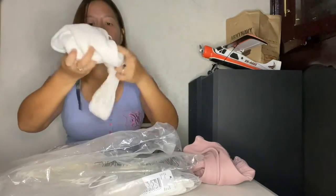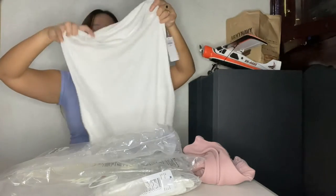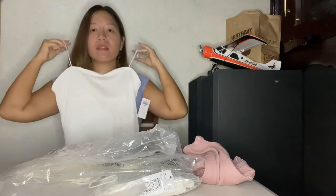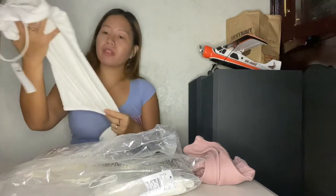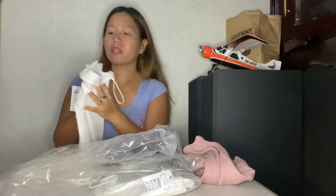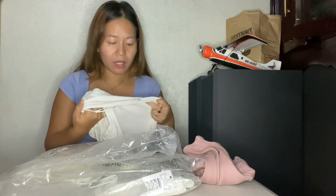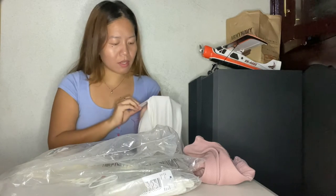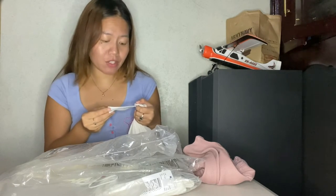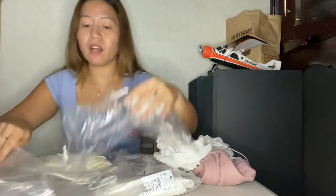Next thing that I got is from Hollister, and it's large. Ooh, I think it's too big for me. Well, I don't want to return it because I still think it's great. So let's check its material. It's made in Vietnam. Material, I think this is 31% polyester, 2% elastane, and you don't care. You really don't care. Moving on.